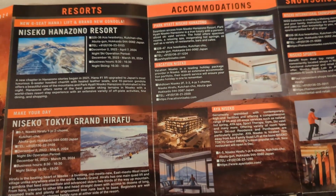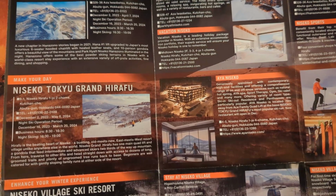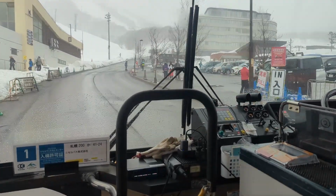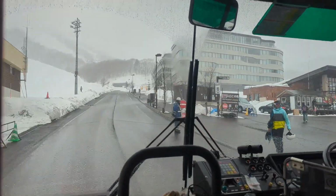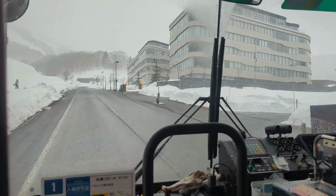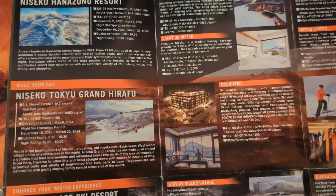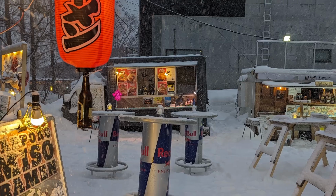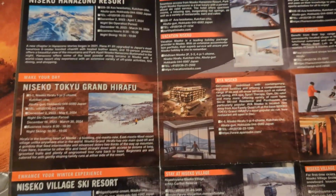Just kind of like the Hanazono Resort, the Niseko Tokyu Grand Hirafu is also at the center of the town, honestly. So you can just walk to your ski area, get on the lift and start skiing. And then also, once you're done skiing and just want to chill, of course you can eat at the hotel, but you could also just walk down the street and eat there. And there's a lot of vibes there. You're not isolated. Highly recommend.